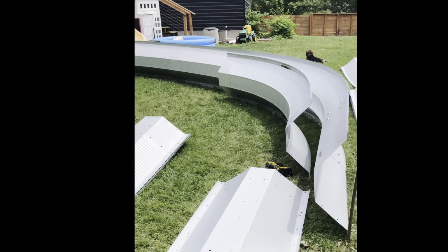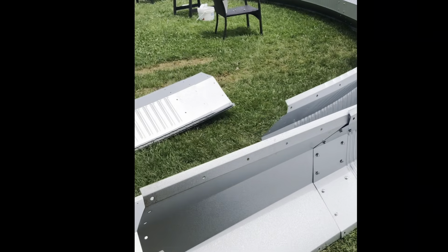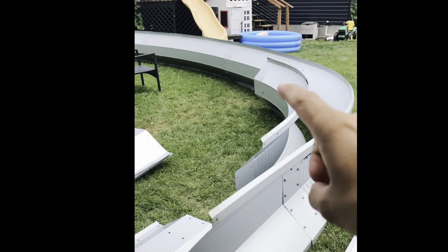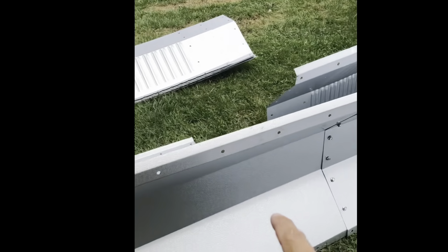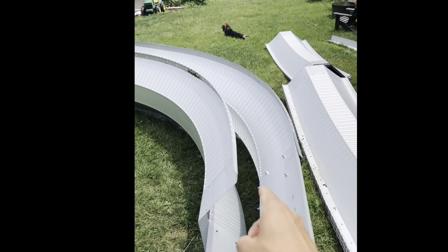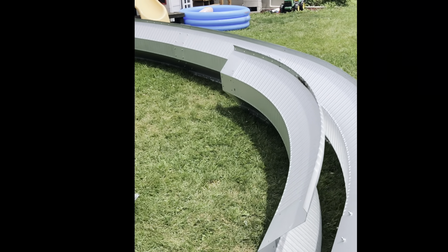Okay, so for those of you interested in more of the details of how this all fits together, I was mistaken. It's not 7 panels, it's 8 panels per arch. Each panel has a different function. So this panel here at the very end is called the wall. It is a straight panel. The next is called an eave, and that is the most curved of all the panels.